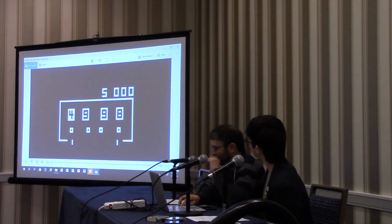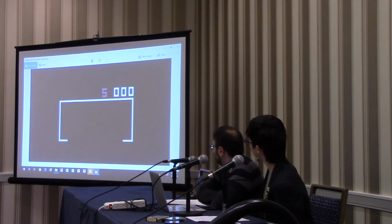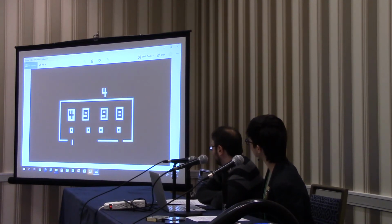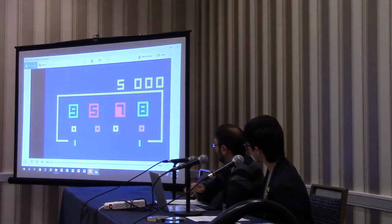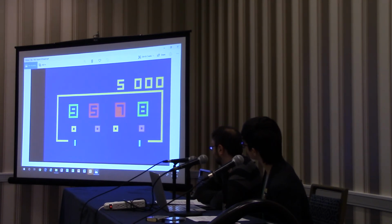So as an example, here's the Studio 3 game Pinball on the Studio 2. You know, as you can see, it's black and white. You just have this simple beeping noise. And on the Studio 3, it's in color. You have better sound, as you'll note once it actually starts bouncing around.